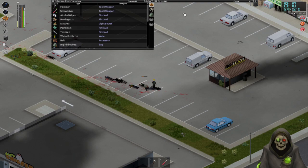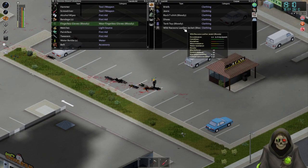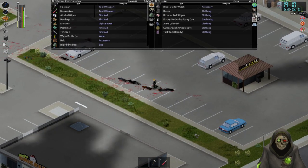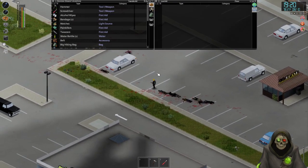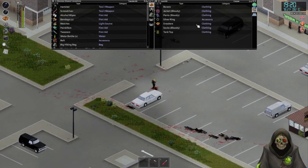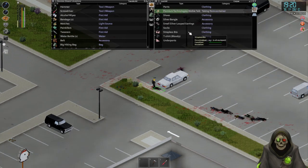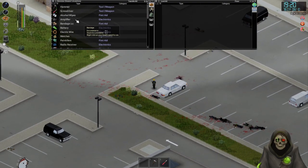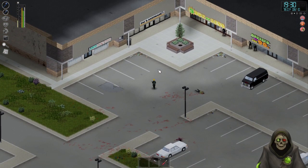Got him. Nice. All right, they didn't have anything of interest, like these fingerless gloves that we're going to put on because we needed gloves. Ranger stuff. I'm just going to walk over real quick. All right. I wanted to go to the bookstore too, find maybe a carpentry book or something, but nothing I need there. All right, let's go ahead and we'll head into the hardware store.